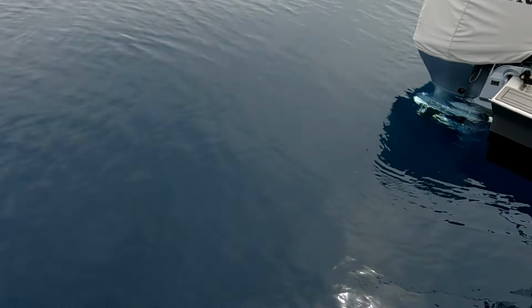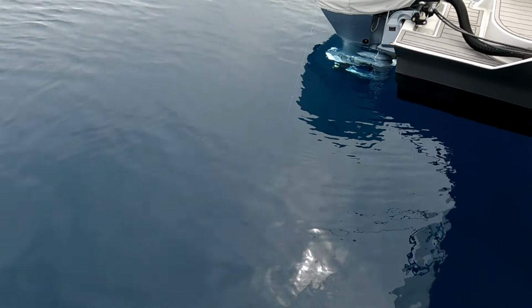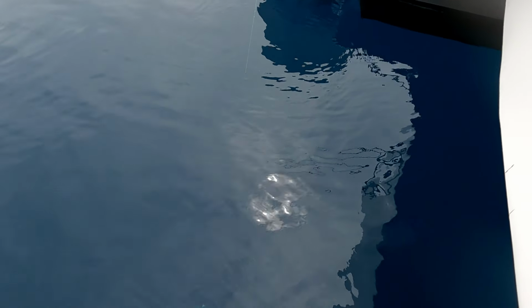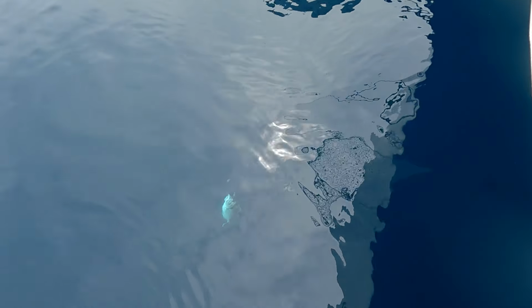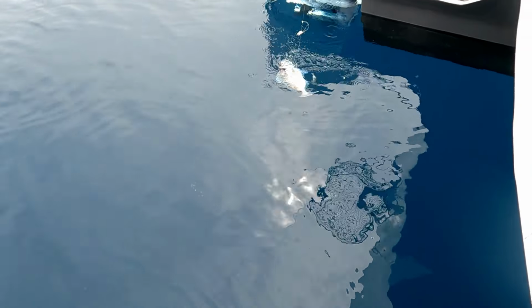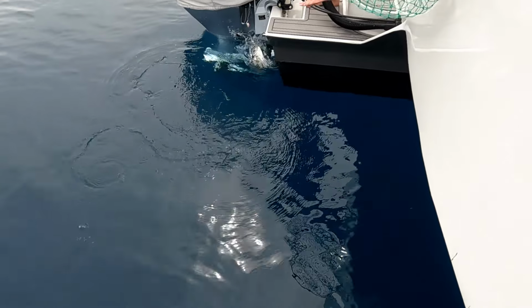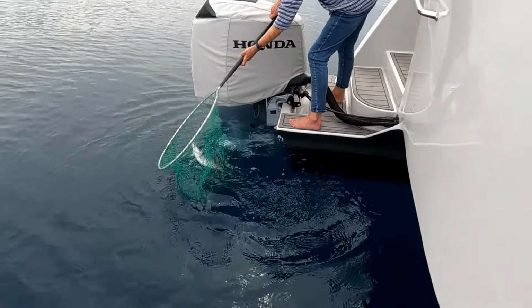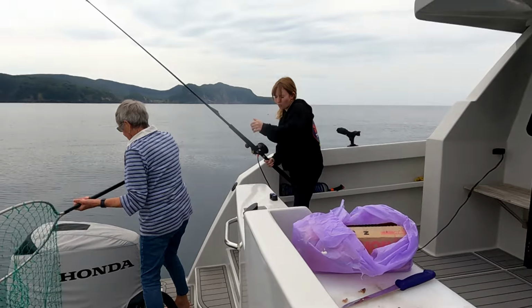We're 17 metres left. Okay. You want me to do it, Cole? Yeah. Nice. Oh, he's a good one. Yeah. Net him, Jeanette. Net him. Yes. Well done, Kylie.